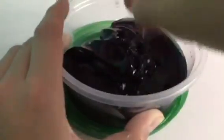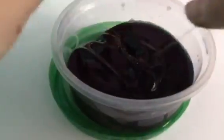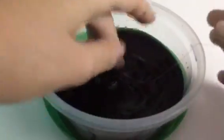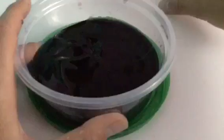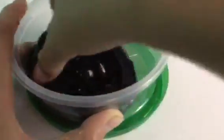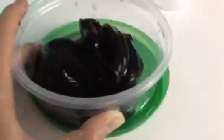Now my last one is this grape jam / blueberry jam. And this is just a clear slime. And I used a different glue for this, so it's kind of sticky, but I'm just gonna add some activator. And it kind of looks black, but it's actually purple. It's really sticky, so. Yeah.